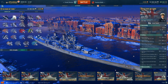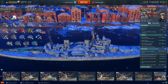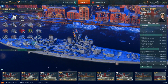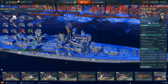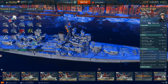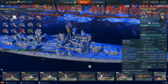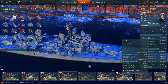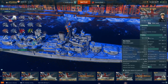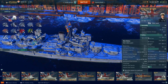The main battery is 10 14-inch barrels, but they're in 2 quad turrets, one quad turret at the very front and one at the very back. And then there is a twin turret here mounted in a super firing position over the front barrel turret. They have an 18.1 kilometer range, reload time of 29.5 seconds, 180 degree turn time of 38.3 seconds, so a little slow on the turnaround, but, you know, the ship doesn't need faster turning turrets, trust me.